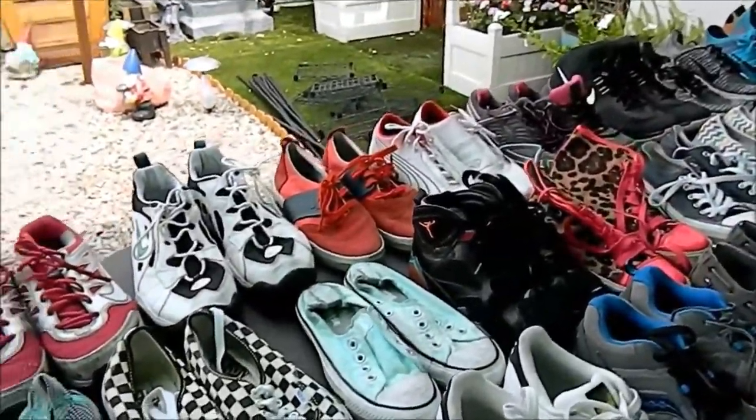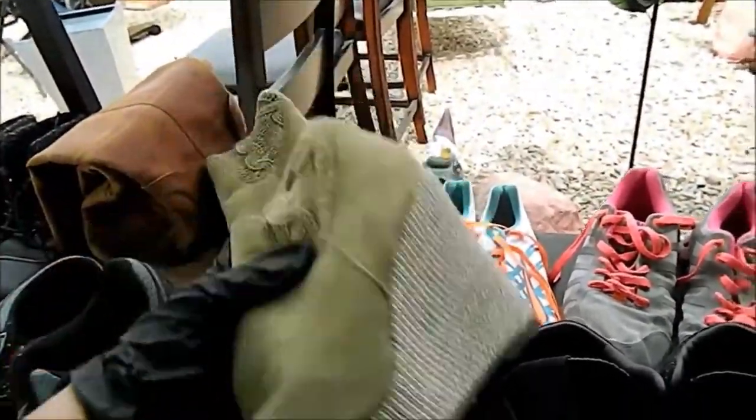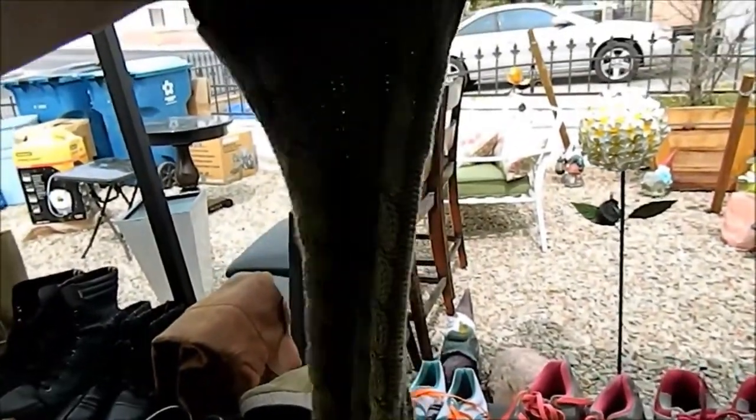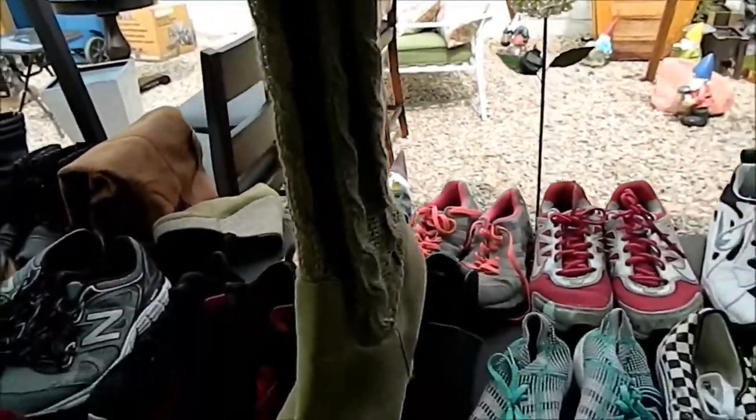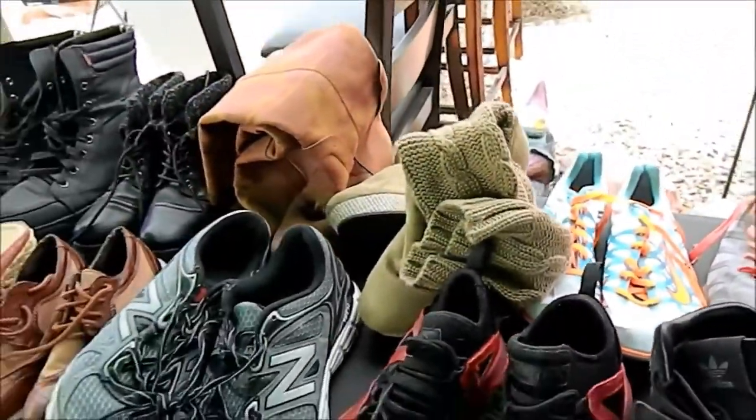Look at these boots. Sweater boots. Where have you seen those before? Do you love that? Look at the sweater boot. Those are so cute. I'll offer him $2, but it's not my size.